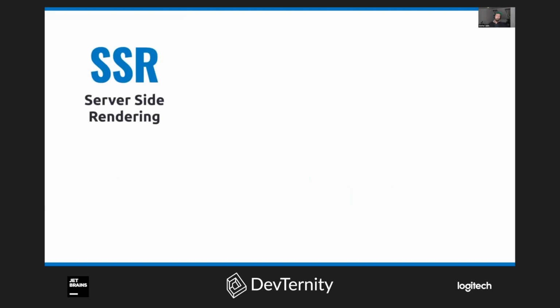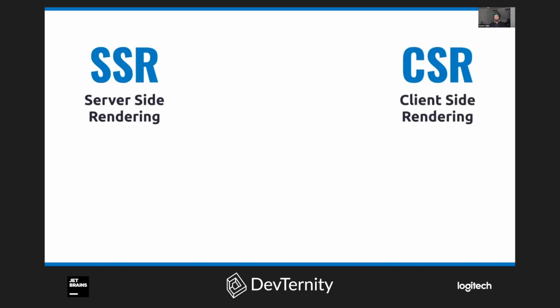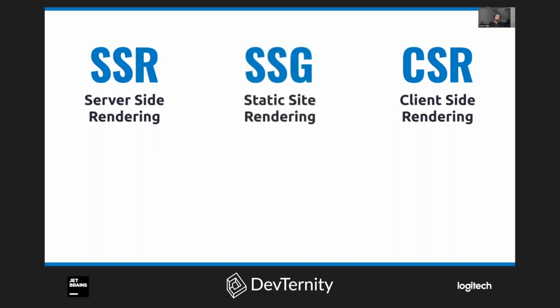So we started with server-side rendering, where all the work was done on the server when the request came in. Then we moved everything to the client to do everything in JavaScript on that side. This had the advantage of a nicer developer experience. Then we figured that all these spinners and the experience was not so great, and we went for static site rendering, right? This is the Jamstack then.